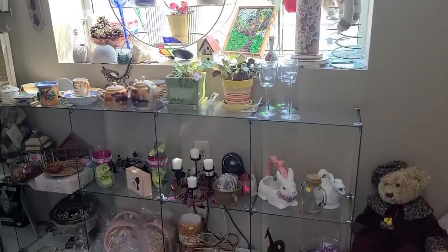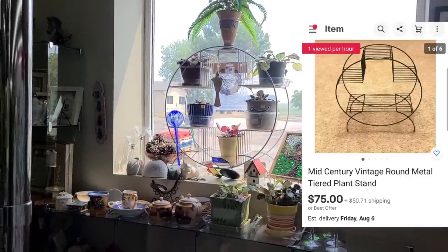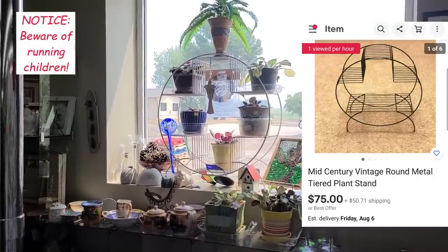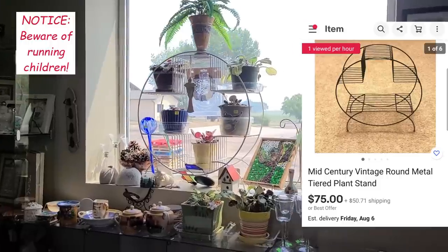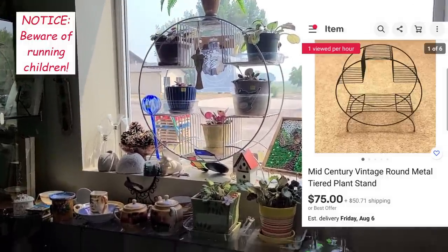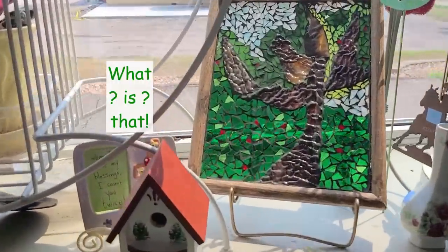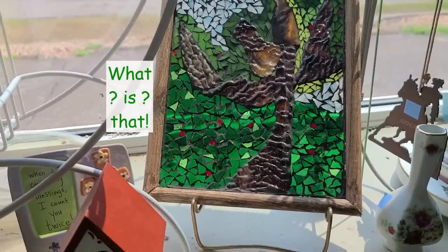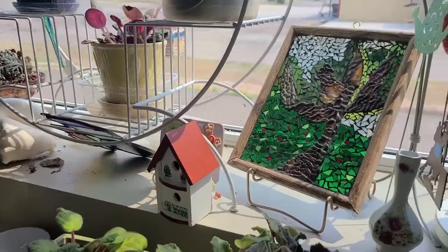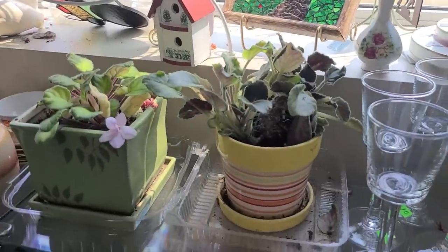This is a fun window over here because they have one of those vintage, adorable plant stands that I would have snatched up, but it's not for sale, and I don't blame them. They always have some fun things growing on it. This is weird. I just don't know how great that's going to turn out because it's in the window. But there is some vintage things here.